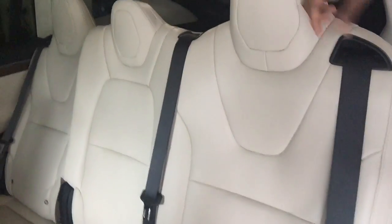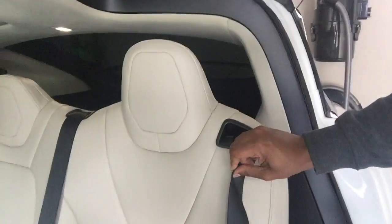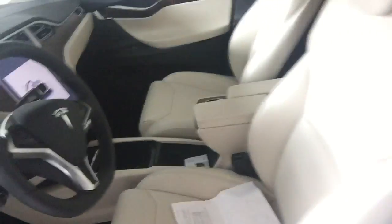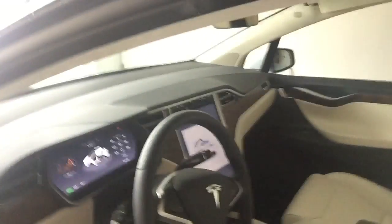They're not going to get twisted very easily. I could be wrong about that, but that's a problem that I have with my Model X on the second row seats. They get twisted a lot. The cargo space is a little different. I'm going to go get into that really quick. This is just going to be a quick video.